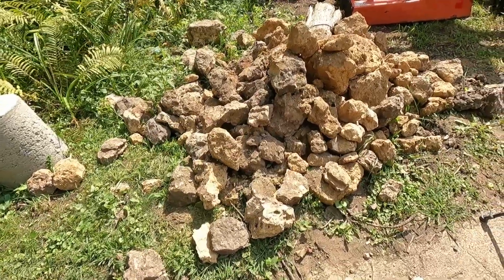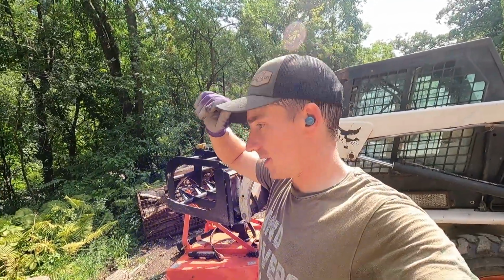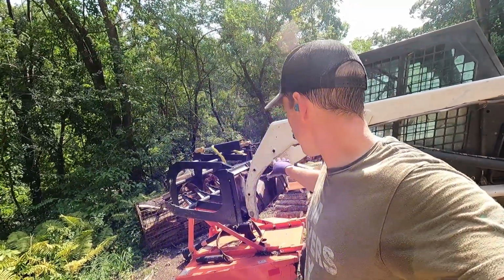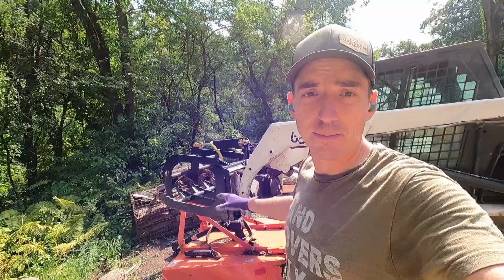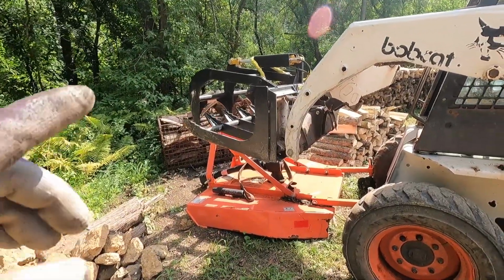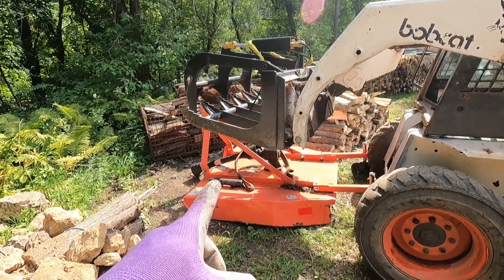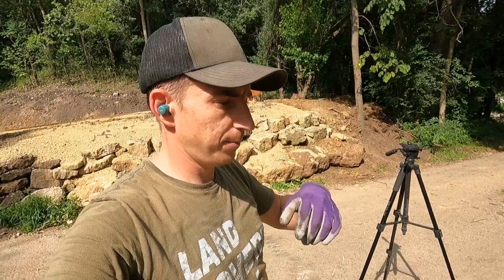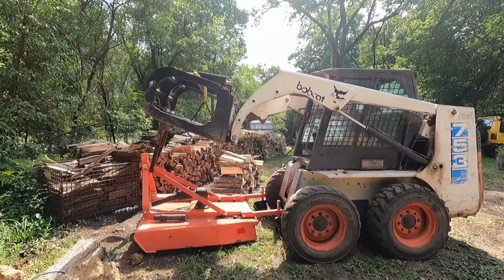I'm starting my little rock collection here. Pretty much a limestone quarry going on. Also, we are about to grab the trusses for the building. And I don't have a set of forks for the Bobcat, but Ted does. I also don't have the Kubota anymore, so no need for the brush hog. So I'm gonna drop that off, give that to Ted, and pick up his forks to borrow.